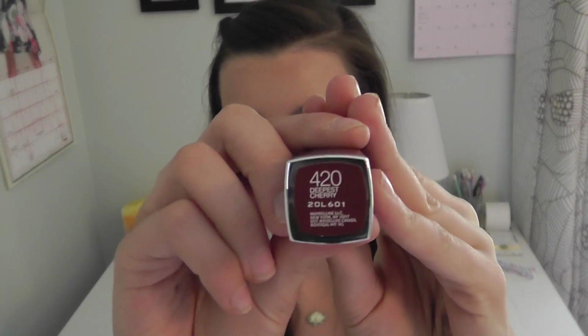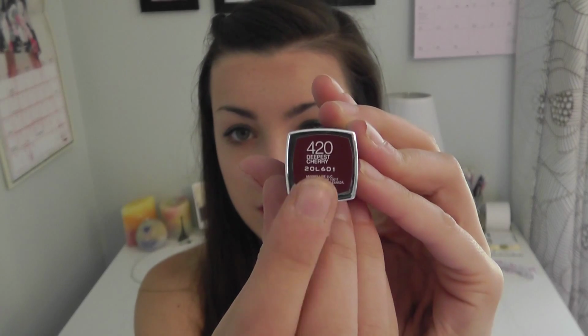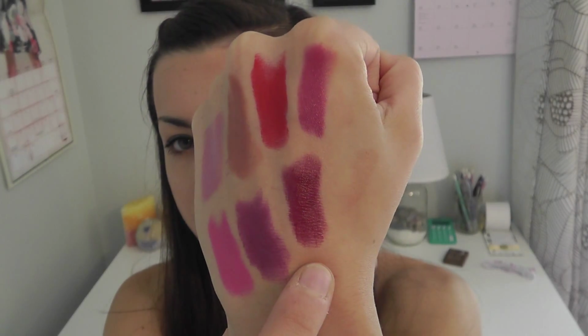And then the last thing that I got from Job Lot is this lipstick, and it is in the shade Deepest Cherry. So on here it looks like a weird brownish chestnut 1990s color, and when you open it up it looks kind of bleh. But when you swatch it, look how beautiful that is.